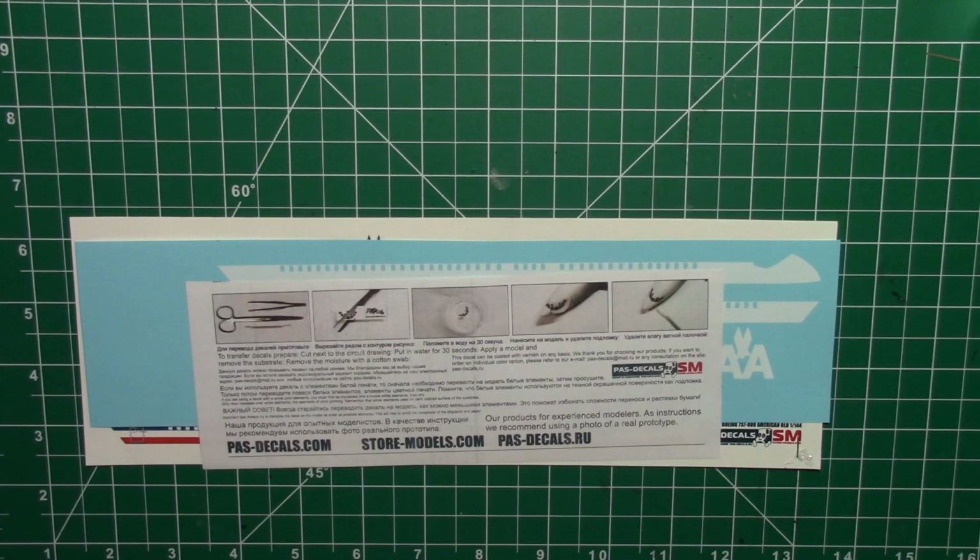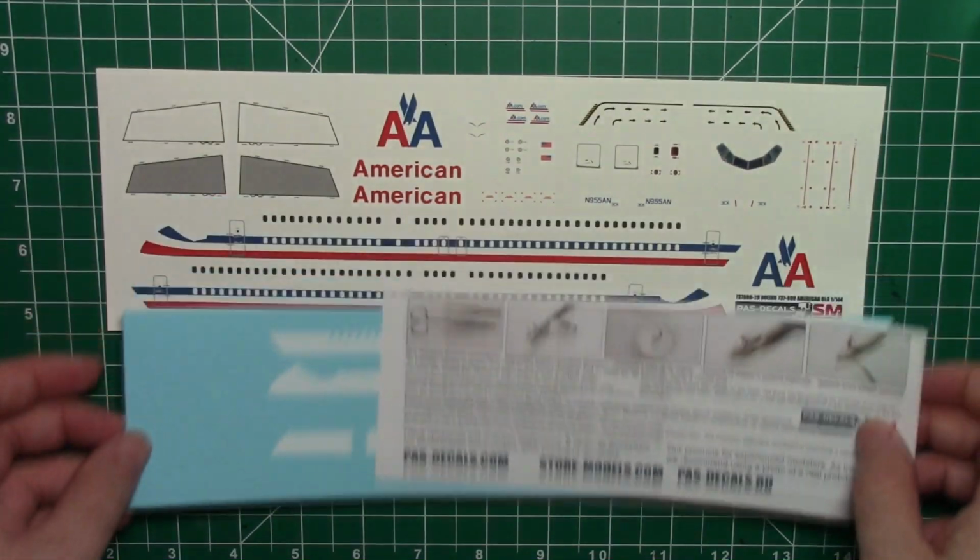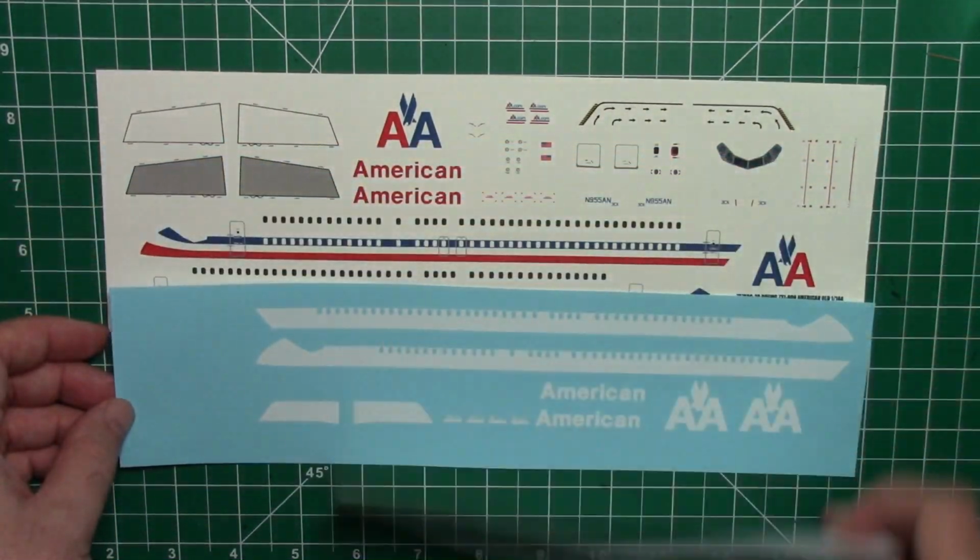Hey, welcome back. So, a little bit in trepidation because we're going to do decals, and I've had a bad time with airlines and decals in the past. It kind of ruined my schemes and my work. So hopefully this one goes a lot smoother. We've obviously got the beautiful American Airlines ones here.